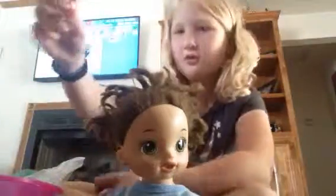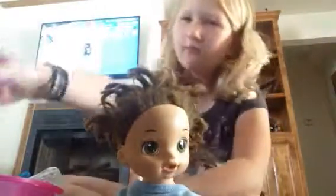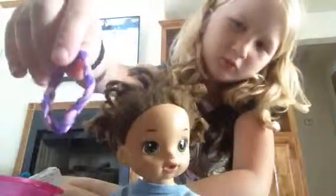So, here's one of them. It's orange, red, and yellow. There it is. Or this is a blue one, light blue, dark blue. I like that one. That's like my favorite.